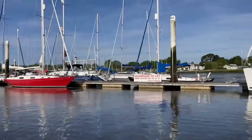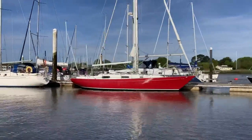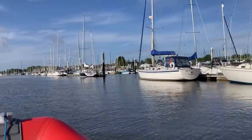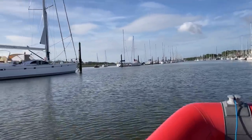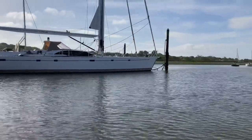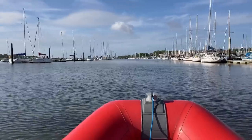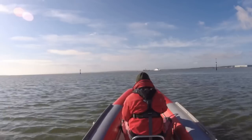Has to be said, it's pretty nice just being able to bimble down the river. There's a very pretty red Contessa. It's very nice to be able to bimble down the river, just looking at all the boats on a sunny kind of late spring, early summer day. Oh, there's another Contessa over there as well, just going behind that Oyster thing. As far as commutes go, it's not a bad one, is it?